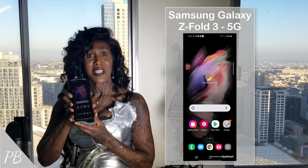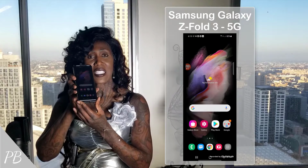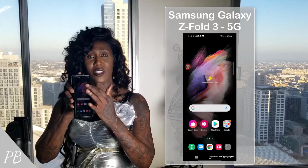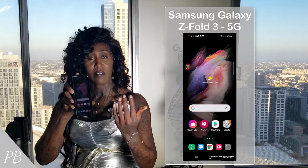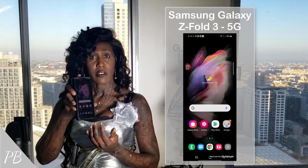But when you close the phone, this is what it looks like. I think they call it the Z because you still have the ability to see the screen on the phone when it's closed. You can still see some of the apps running on the phone.